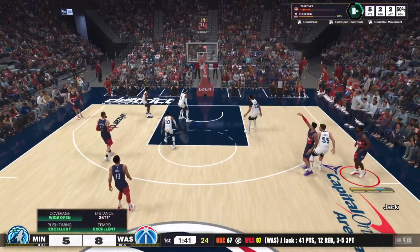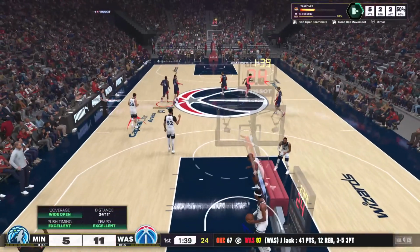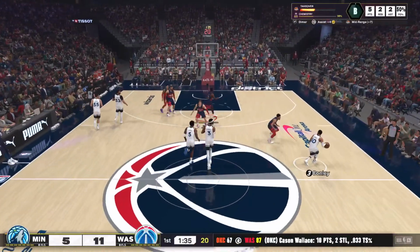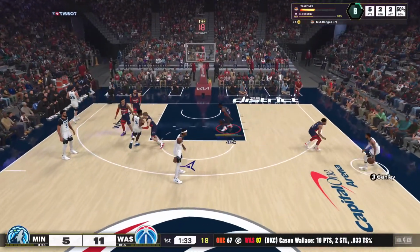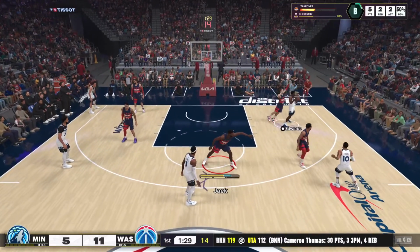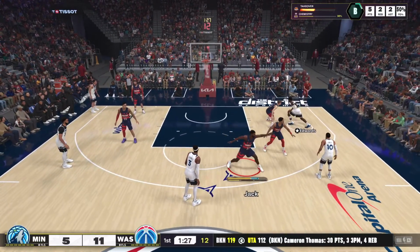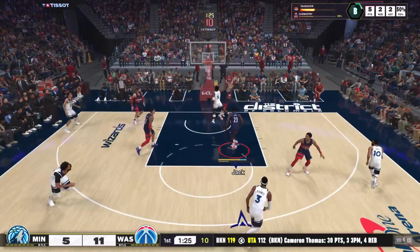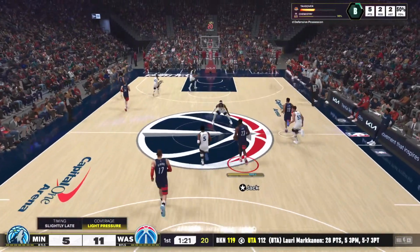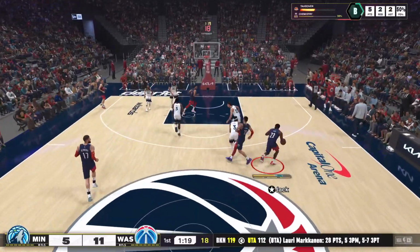Kuzma. Good, and the assist goes to MP. Kuzma's got 6. That is a great possession. Get Kuzma the ball, and Kyle will drill those catch-and-shoot chances. Pass to Edwards. Valanciunas grabs the board. And so MP will bring it up for Washington.